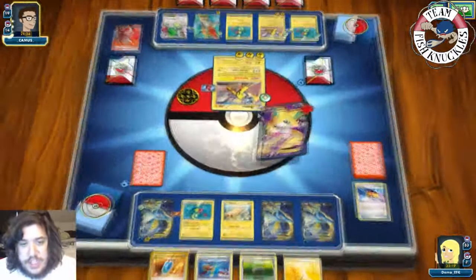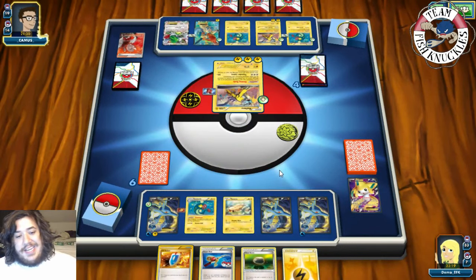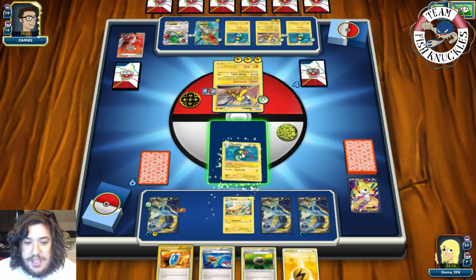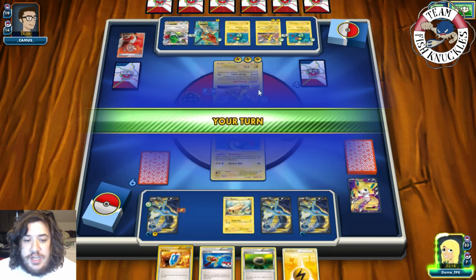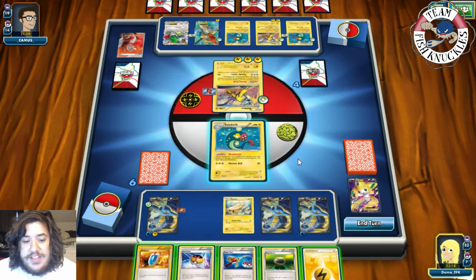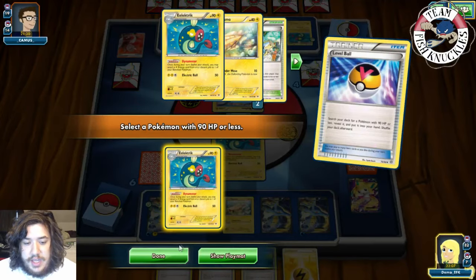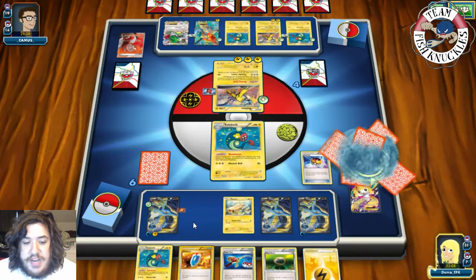Okay, so 110 damage coming down, but my opponent can't take a knockout this turn to the Kingdra, and they don't have any really easy knockouts. So we're going to send the Eelektrik. We're attaching a Float Stone to it. Hopefully top deck already. Okay, that's not a Shaymin. But we can Level Ball. Grabbing another Eel.